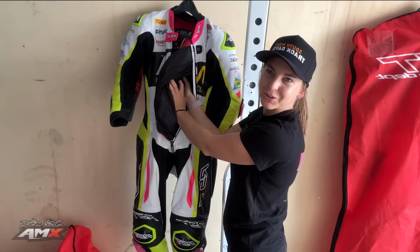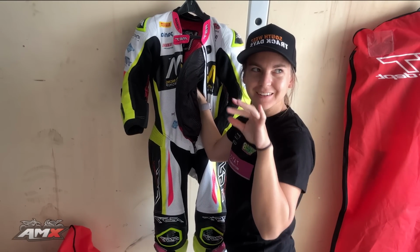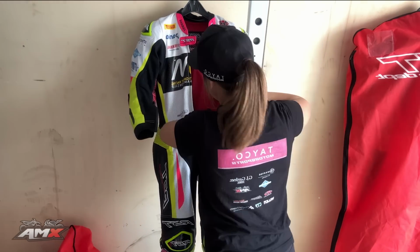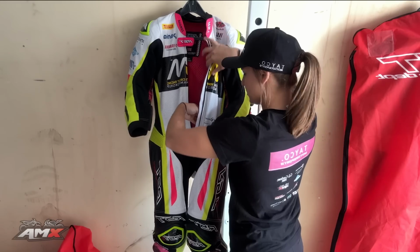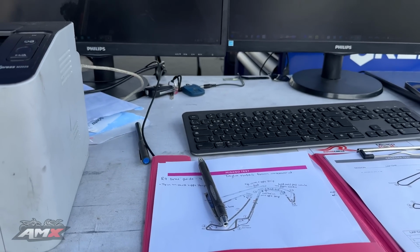Gotta turn my airbag suit on, you gotta remember that. You have to wait and hear this little sound, and then you know that it's turned on. Very cool. Massive thank you to RST. This suit is unbelievable. The best suit I've ever had in my whole entire life. It's like a glove. Yeah, should be a fun day, and we'll see how we go.